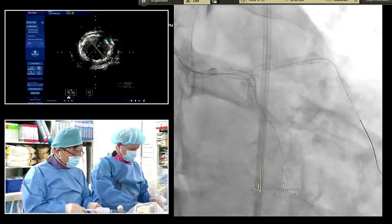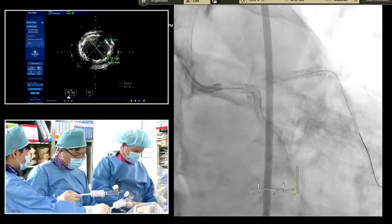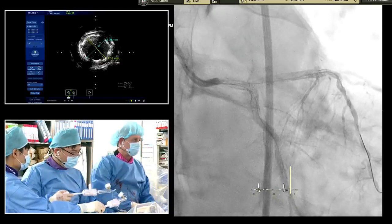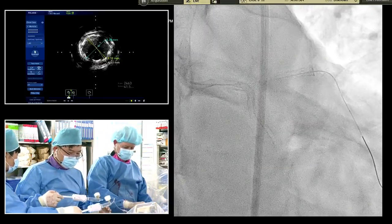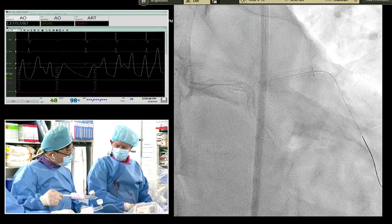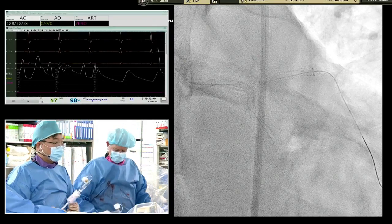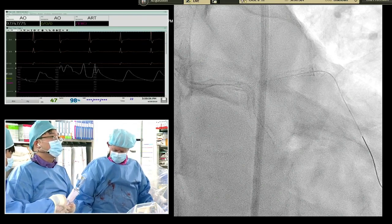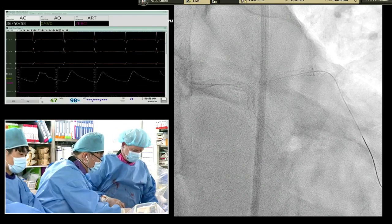So do we have a 4.5, 12 NC? Okay. Let's take these out. 4.5 NC? What does the panel think size-wise? Let's go back to the IVUS and measure our main. But it's at least, I mean, the daughters are at least 3.0. Okay.